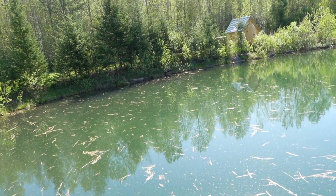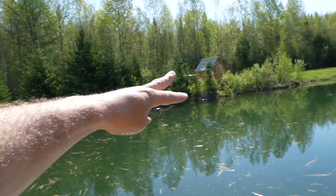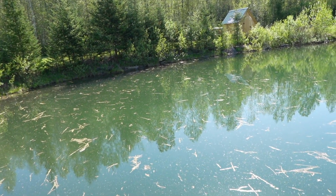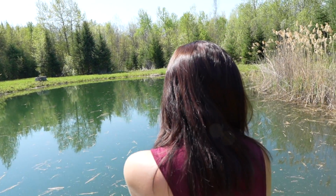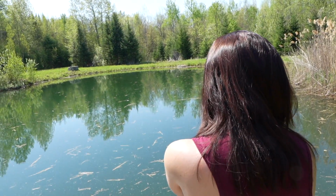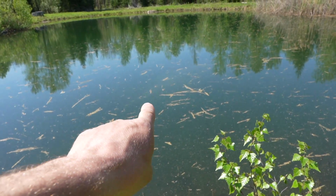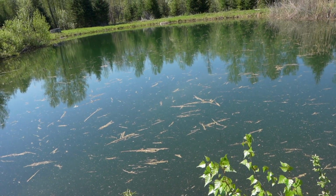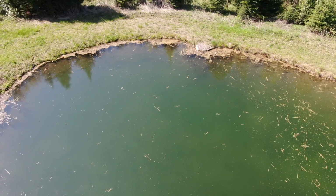I need to get up here and finish cleaning up this bank so we can walk it and see and fish. But they are doing good. I would say they're acclimating well to the pond. Crazy. There's two right here. It's just so crazy. I'll go get the drone up and see if we can see them from the sky.